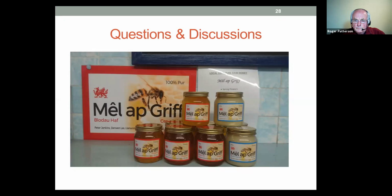And wasps are a pest. And I've had the wasps rob a really good, strong colony out completely before now in a bad season. Yeah. Wasps can be a menace.